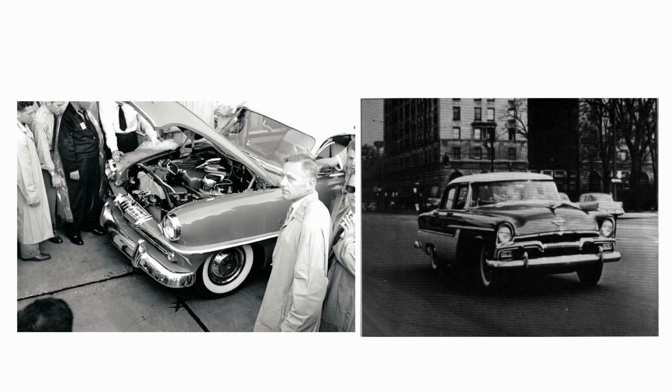Now with a viable motor, in 1953, the team installed the turbine engine into an otherwise stock 1954 Plymouth Belvedere.